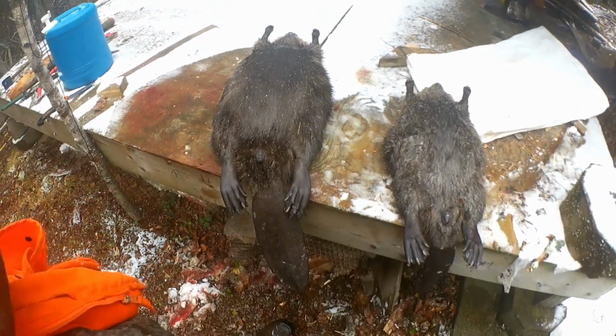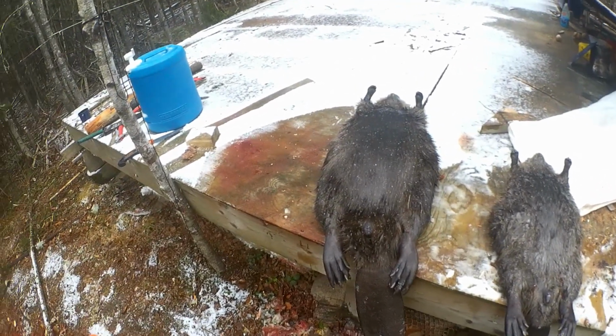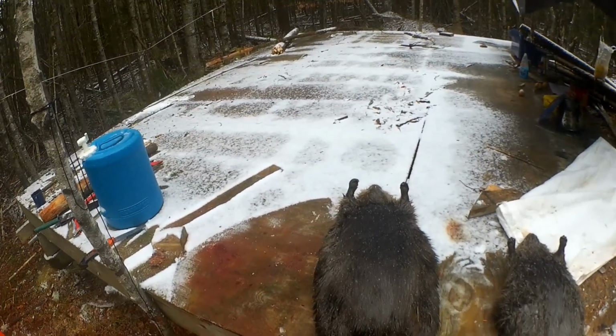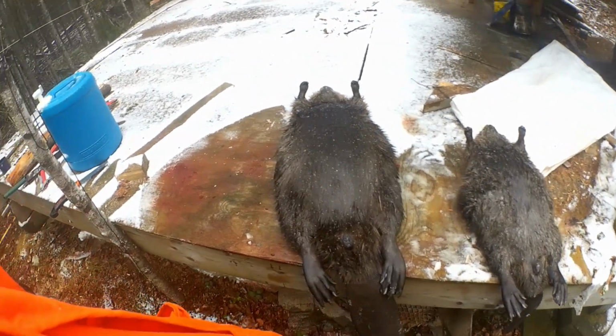Well, here's today's catch. 2 more beavers. So I got a busy day ahead of me. As you can see, it's starting to snow. It was supposed to rain before we got the high winds, but it started to snow. But it's a wet snow. Still better than rain.